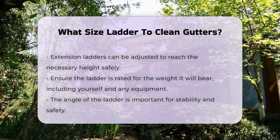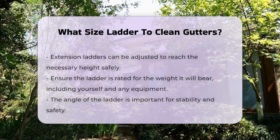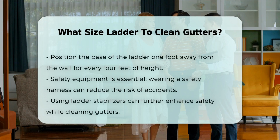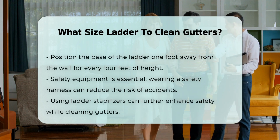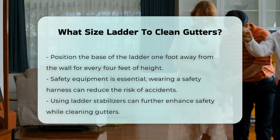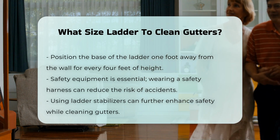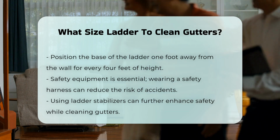Consider the angle of the ladder when setting it up. A proper angle provides stability and safety while you work. The base of the ladder should be positioned 1 foot away from the wall for every 4 feet of height. Safety equipment should not be overlooked. Wearing a safety harness and using ladder stabilizers can significantly reduce the risk of accidents.